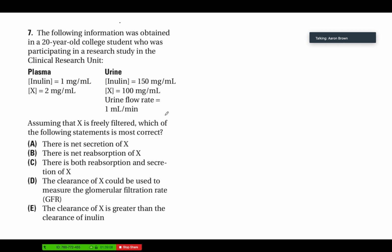So we can work through some questions together. I know this is what you were looking forward to. The first question: the following information was obtained in a 20-year-old college student participating in a research study in the clinical research unit. We have the plasma concentration of inulin, plasma concentration of X, urine concentration of inulin, urine concentration of X, and the urine flow rate. I'm thinking that this is some sort of clearance type problem. Assuming that X is freely filtered, which of the following statements is most correct?